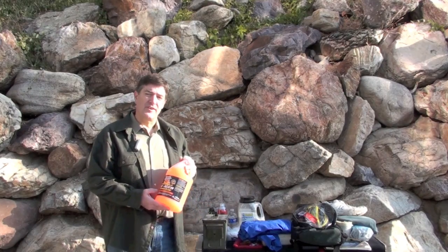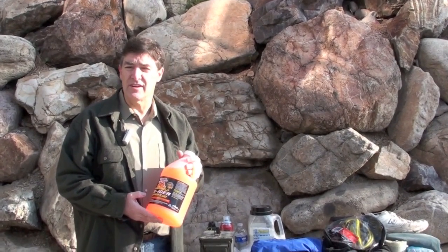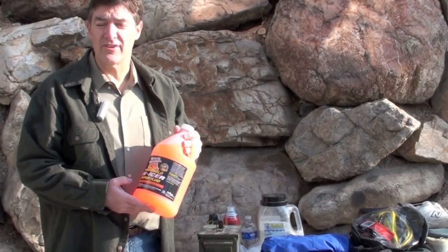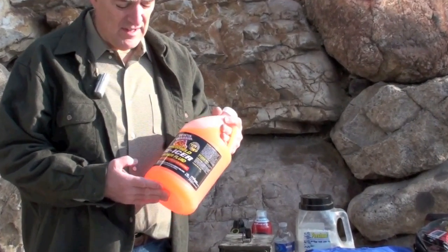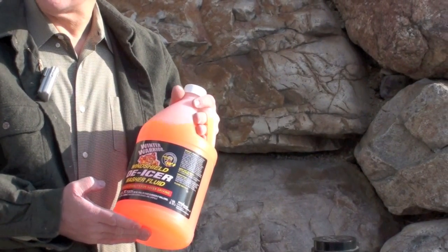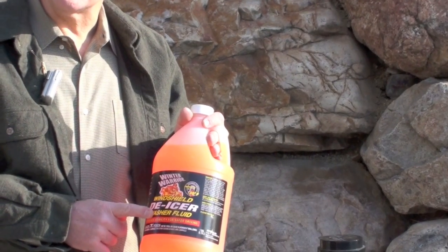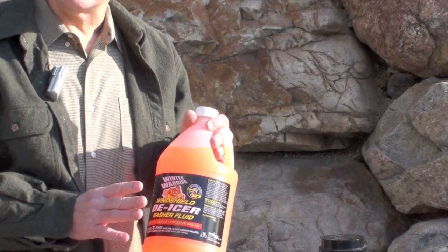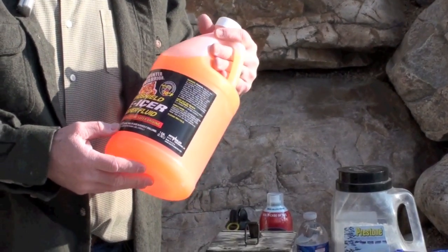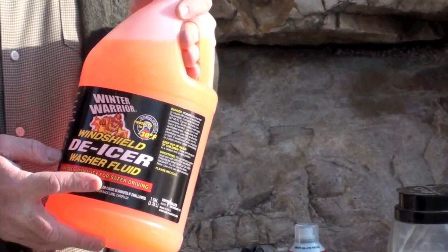A lot of times you'll find yourself out in the weather and the visibility gets bad. So many times my window washer will only last a couple hours in the snowstorm, so it's nice to have an extra bit of either water or this. I like the low temperature de-icing window washing fluid. Just having an extra is comforting, and to know that no matter how cold it gets, it's going to keep my windshield clear.